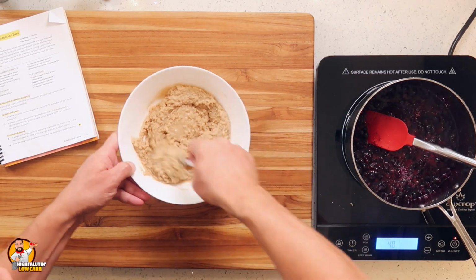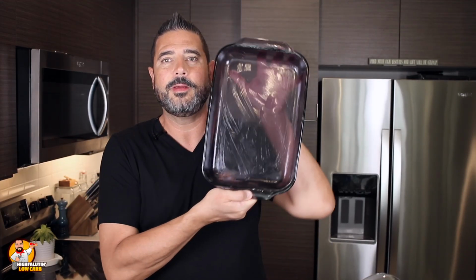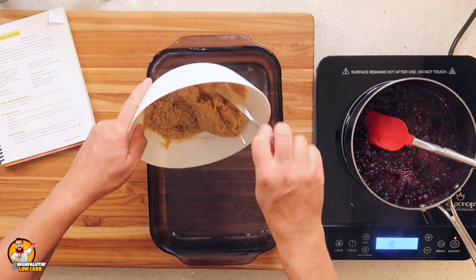So, as best you can, I've taken, yes, the infamous purple Pyrex pan. No, it's not dirty. Do not tell me this pan is dirty. It's purple. It's not dirty. My regulars will know that. If you're new here, welcome. If you're not new here, welcome back. Thank you for sticking around.